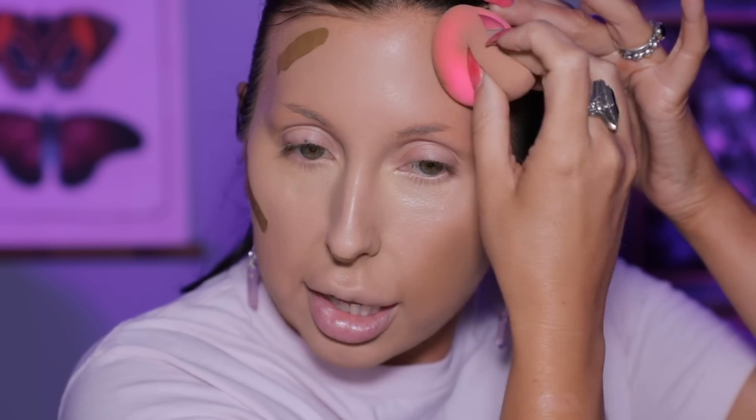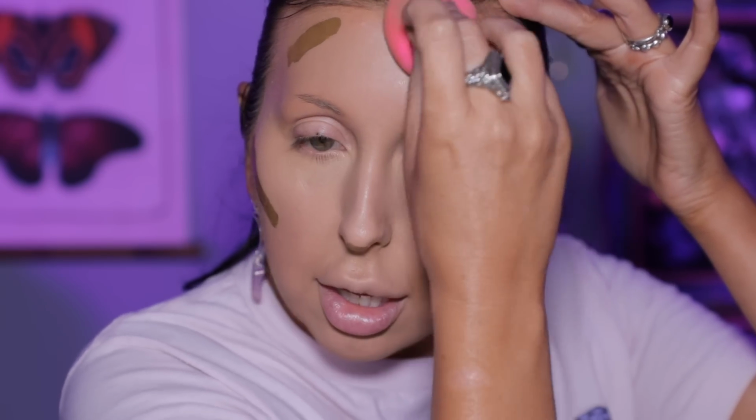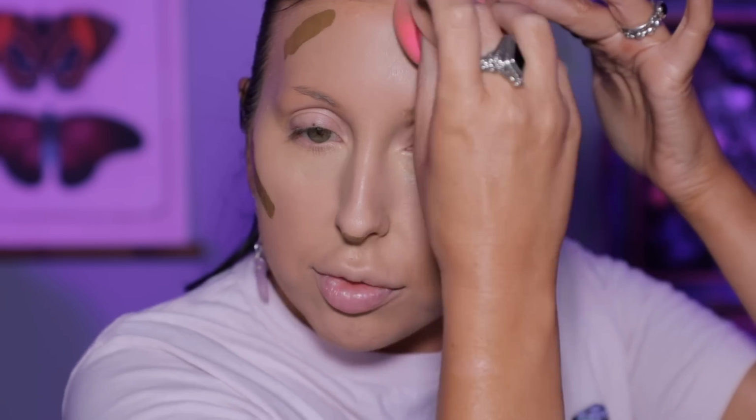It's not a lot of coverage, which I like because you can build it up or you can just put it on like I do. It's so easy to blend. So I'm just gonna finish blending this. I just kind of wanted to let you see from one side to the other because it's like, ooh, that may not blend out, but look how easily that blended out and still doesn't look like this harsh cream product where it's so pigmented and you can't work with it. I think it was like $8 and I've been loving it.